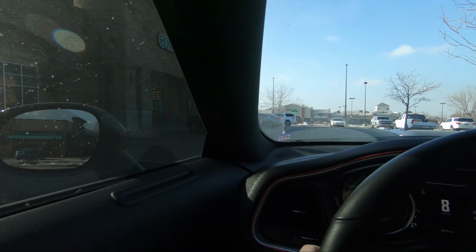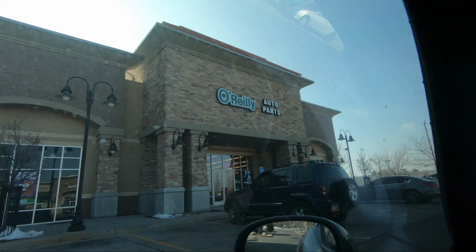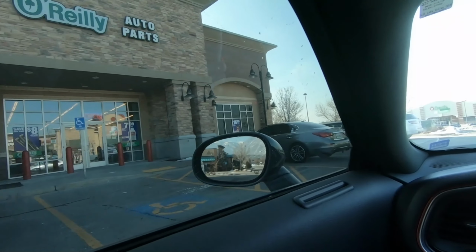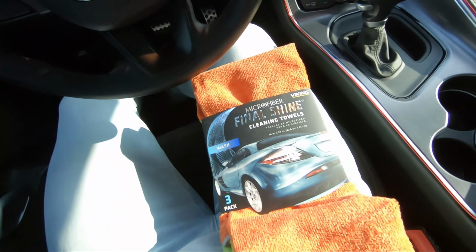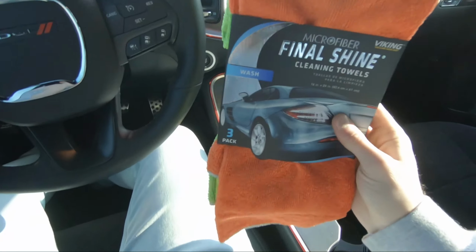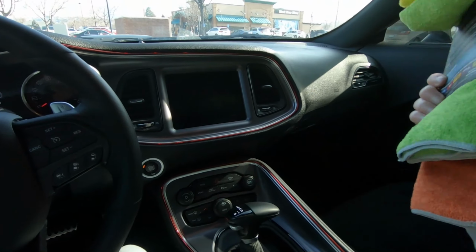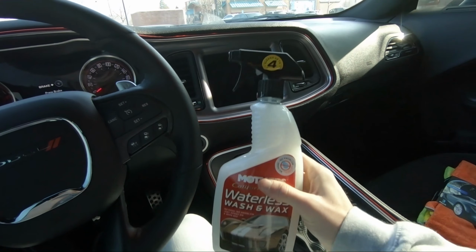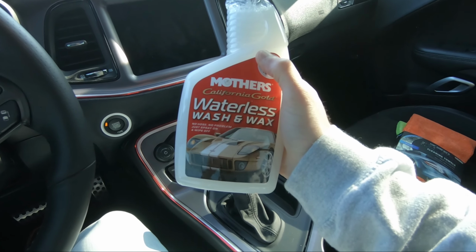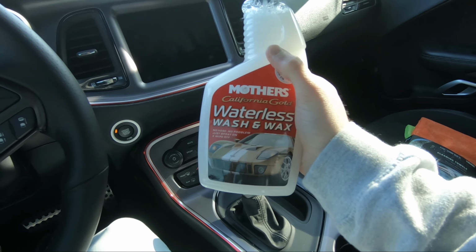All right, so just pulling up to the O'Reilly Auto Parts here. Let's grab some supplies. All right, so I ended up getting some new chamois. Might as well, because you can never have too many of these. They get dirty pretty quick. So got some of that. I also got myself some waterless wash and wax. Say that three times fast.